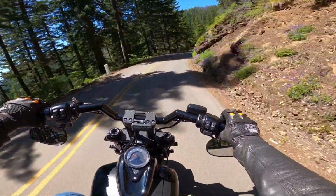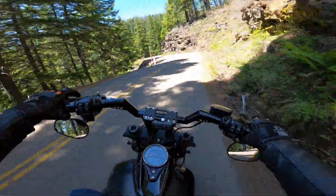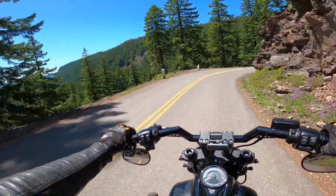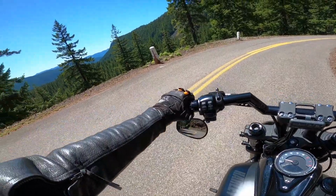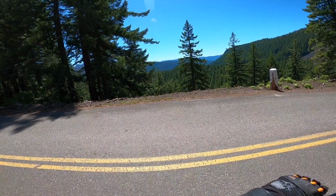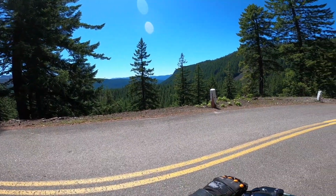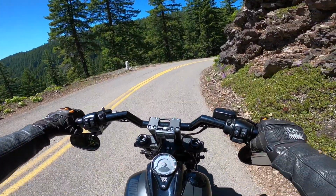These turns are so fun. They can entertain me for hours. In fact, I'll just go up, down, into the end of the 37-mile route, turn around and go right back. It's quite a blast. You get a couple of views like this, looking out over treetops.